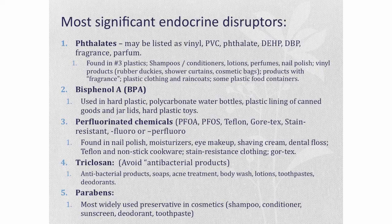Triclosan is in antibacterial products, and this one's pretty significant because it has a very big hormone disrupting effect, and it's been shown to be cancer causing as well. So that's all the antibacterial soaps and acne treatments and body washes and things like that. It's really everywhere. I'm not a fan of antibacterial anything.